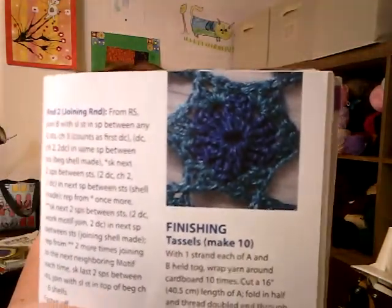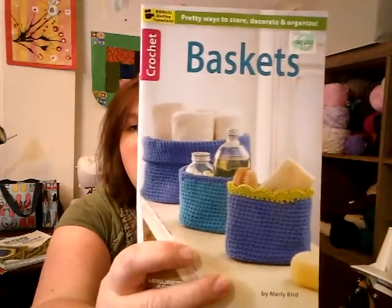So what they have you do is make those little shapes, little circle shapes, star patterns, and they join them together. And I got confused with their assembly diagram. They didn't use a lot of words, and they put this diagram in there. So that confused me. The next pattern book I have that I really like is a basket pattern book.